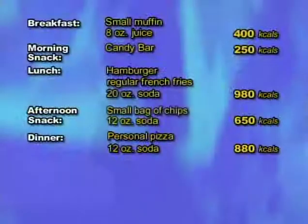I think I'll just swing by and pick up a personal pan pizza. So she goes by and gets herself a pizza, maybe say a Supreme, and that has about 880 calories in it. So she gets home, she plops down on the couch, she takes out her cruise control and she starts doing the channel surfing thing.